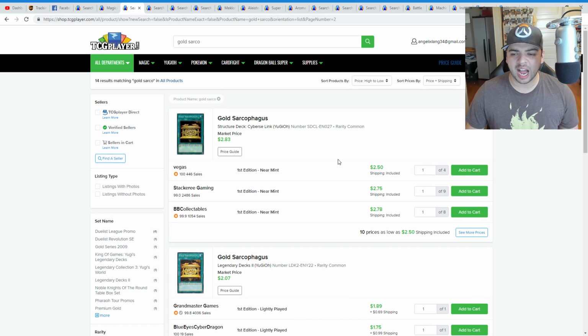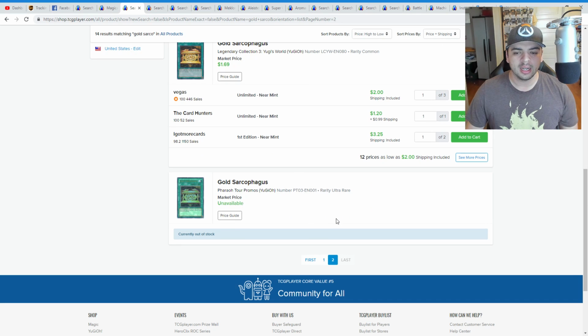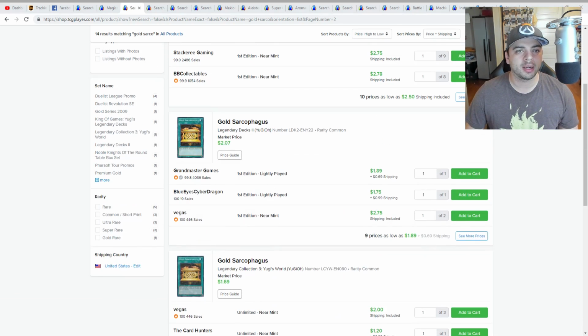Looking at page 2, the commons are about $3. You can see we're at $2 to $3 over here all day long. And yeah, the Ferrator promo Ultra Rare is sold out, unfortunately. It's a beautiful Ultra Rare, by the way.